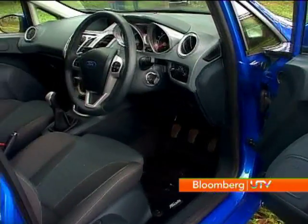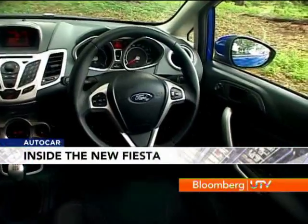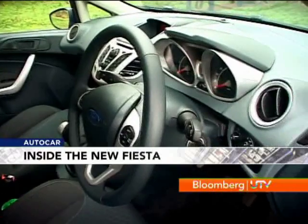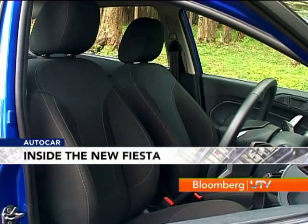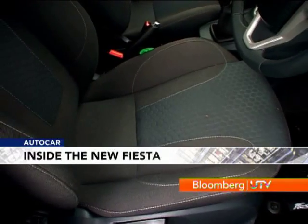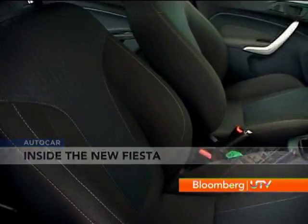The front of the Fiesta feels nice and open, and the little quarter glass area in front makes it feel even more airy and spacious. The seats are well bolstered too, very comfortable, good lower back support, good under thigh support, and very comfortable to be in for long journeys.